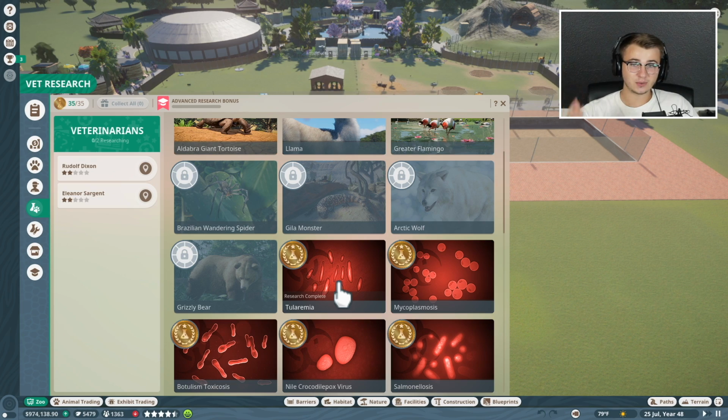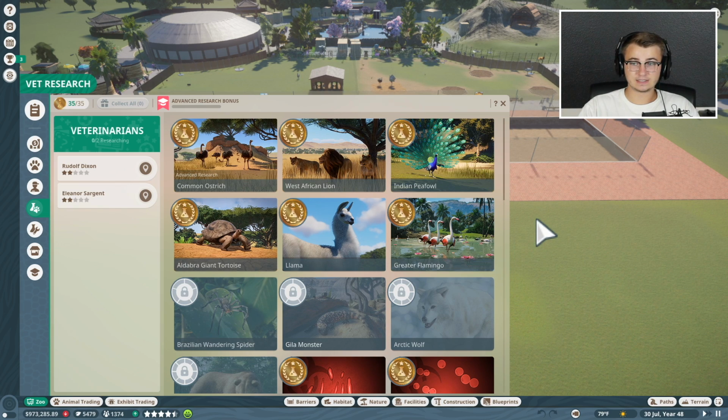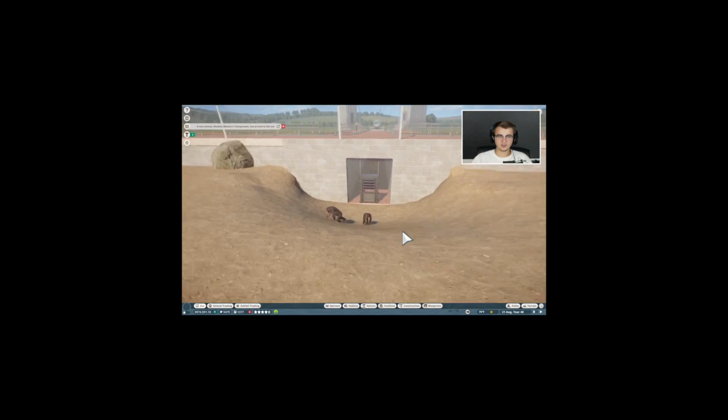We're just gonna drop it. So I did research all of the diseases that we are aware of. Up here in the top left, I have 35 out of 35 researched diseases, which is great. Now, if we ever do encounter another disease, it shouldn't be that big of an issue. They are both in here.